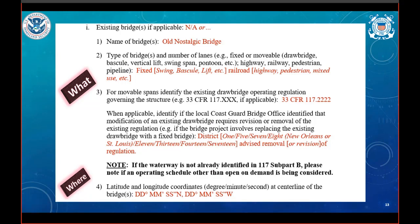If there's an existing bridge or one that is being replaced or added onto, fill in those specs next. Start with the name and description. Is it fixed or movable, a highway, rail, or something else? If it's movable like a swing or bascule bridge, note the applicable drawbridge operating regulation, and if the regulation will be retained, amended, or removed. The information will be used to start the regulation transfer or removal process. Then list the latitude and longitude of the center of the existing bridge or bridge to be replaced.